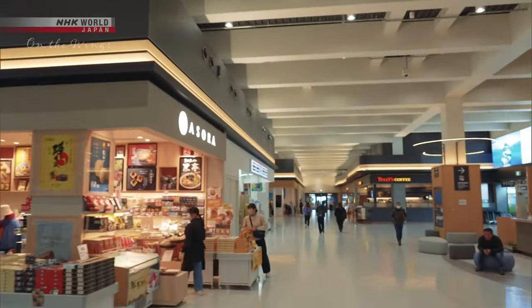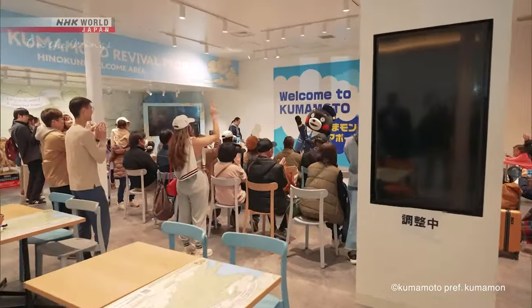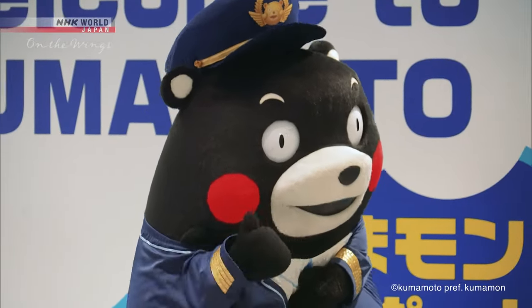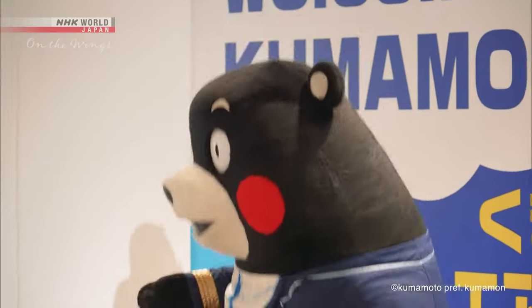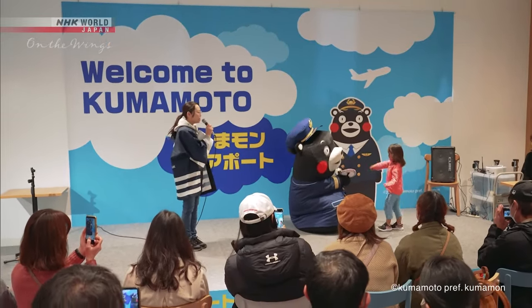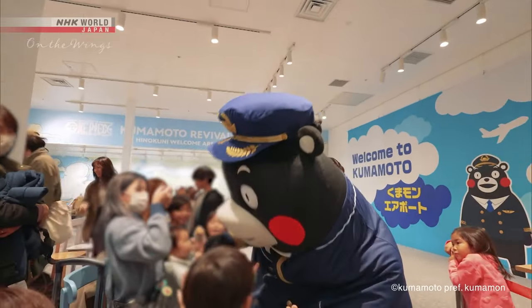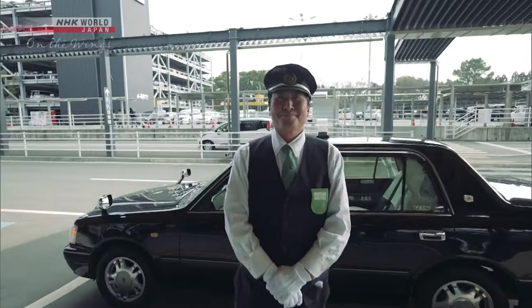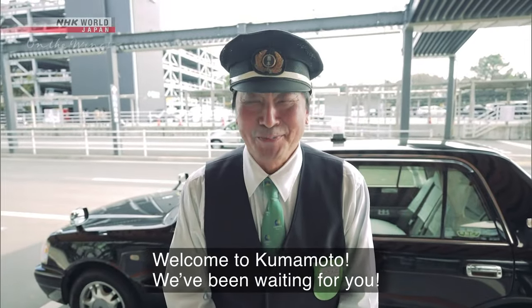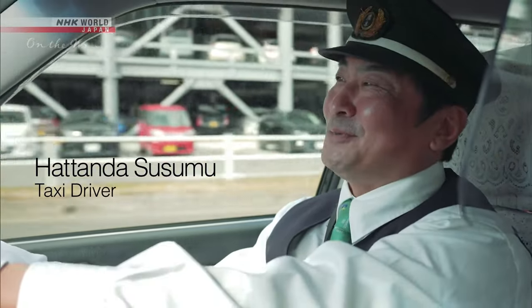At the airport, a popular character awaits us. Why, it's Kumamoto's mascot, Kumamon, dressed as a pilot, here to greet us. Our guide for Kumamoto. Yo, Kumamoto-san, kurashita desu ne. Matotta desu yo. Born and raised in Kumamoto, taxi driver Hattanda Susumu.